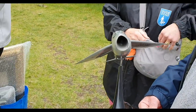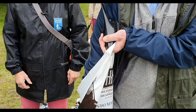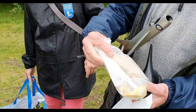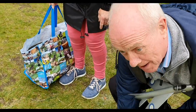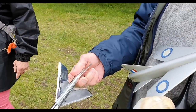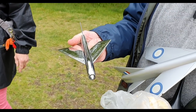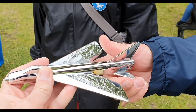What have you got there, sir? It's an English Electric Lightning, but I've got the wind tunnel model. The wind tunnel model? That means something, doesn't it? Obviously, I don't know what it means. Oh God, don't break it. It won't break. Oh, flipping heck. Wow. Are these things you're just going to keep forever? Oh, good luck. I've got it in my hand here, folks.